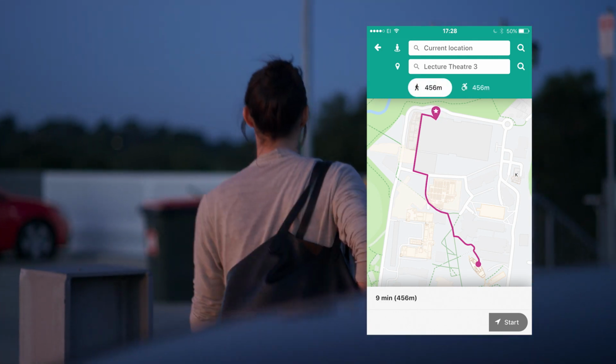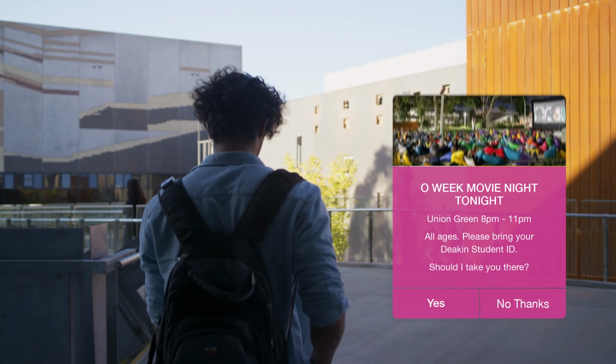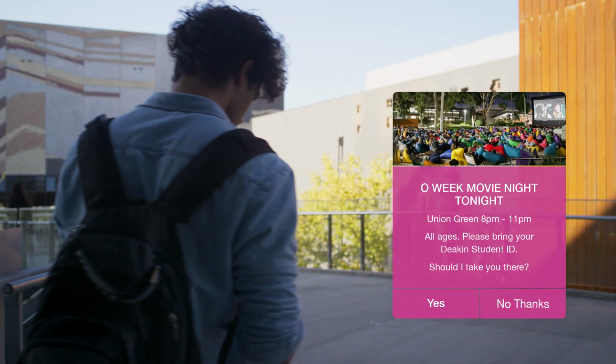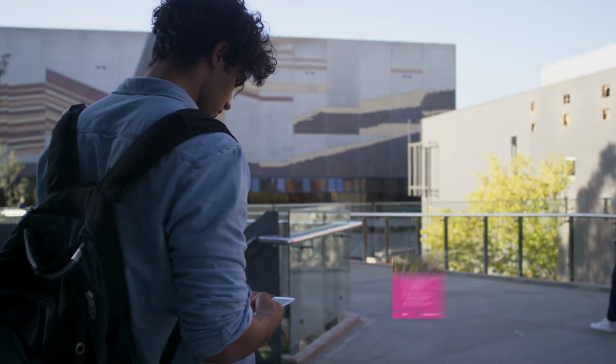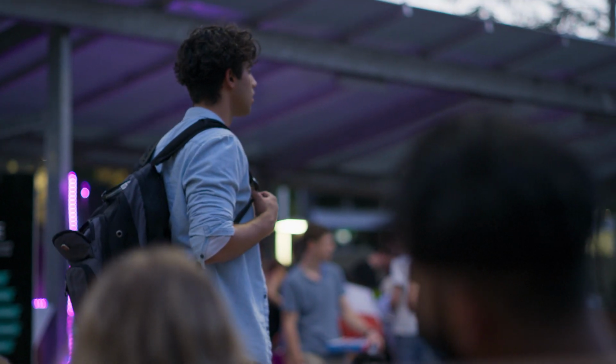And not only that, it can also help you find other things like other people, on an opt-in basis, of course, but hooking people up with the people that they know, helping them find study groups, helping them find locations where activity is going on is one of the major benefits of Scout.